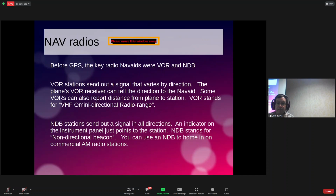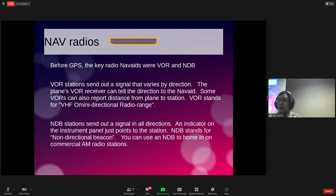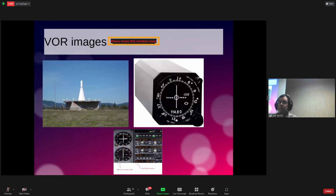The other key kind of navigation is called a non-directional beacon. It's pretty much just an AM transmitter, but that one is simply a dial on your plane that points towards the station. And you can even use that NDB to find WVMT or any commercial AM radio station, although you should navigate only with official nav aids, not commercial stuff. I guess on a really long trip, if you're a real redneck, you can tune your NDB to listen to AM radio as you go. Got to know where the transmitter is.